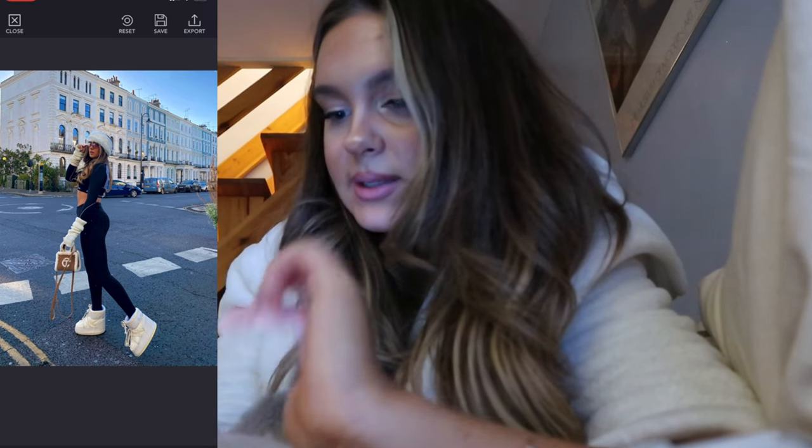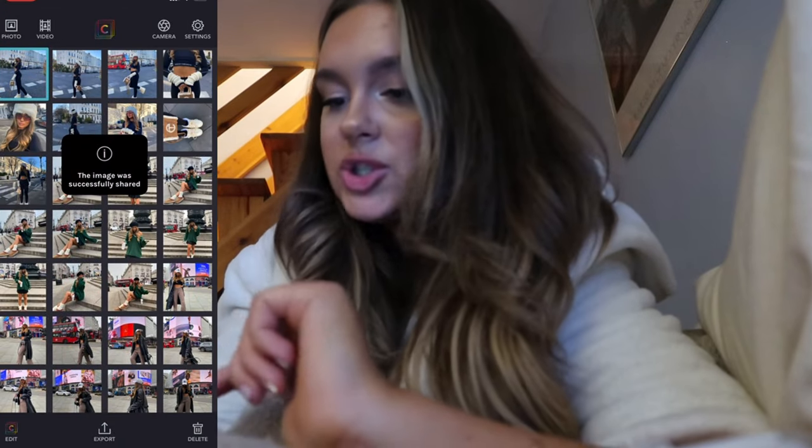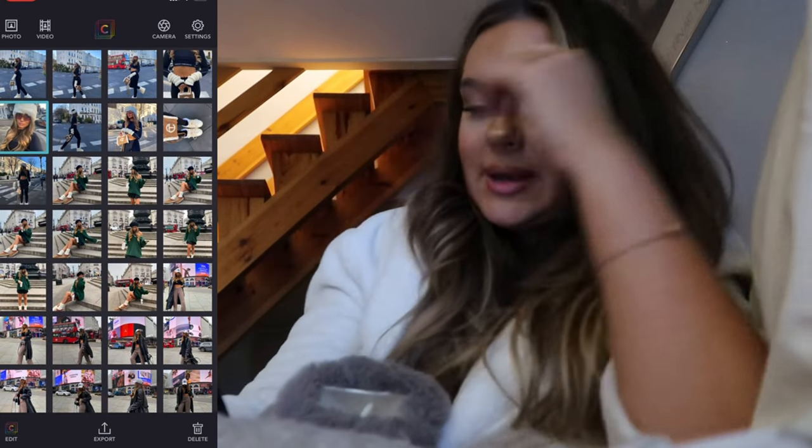So we'll save it. And then I will go onto another one of the pictures and just check that the filter still suits that picture as well. It usually always does, because it's the same lighting and colouring. But sometimes it's a little bit different. So as you can see on the selfie, it's gone a little bit too orange. It's a little bit too saturated.